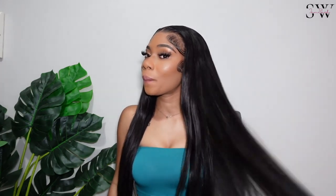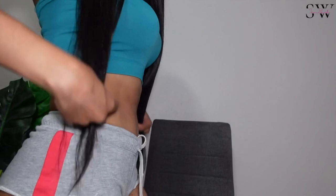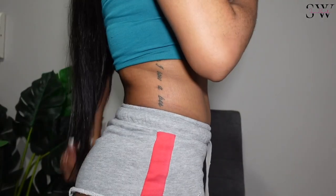Wig is a 28-inch straight wig, 180 density. I love it so much. The quality is definitely a 10 out of 10. Very silky, the hair is super soft. So this is the length of the wig. So it's basically on the top of my butt, right here.